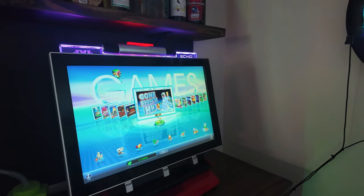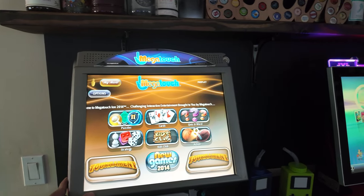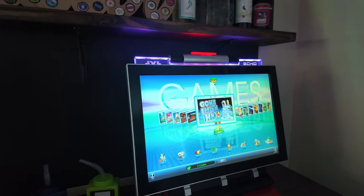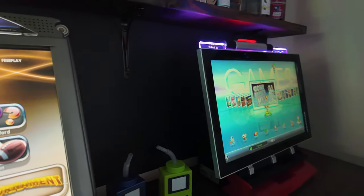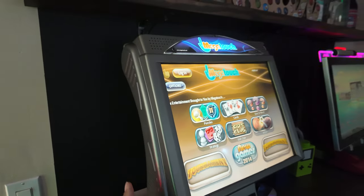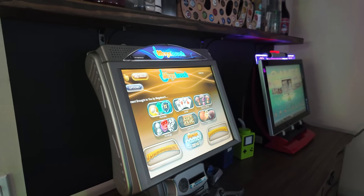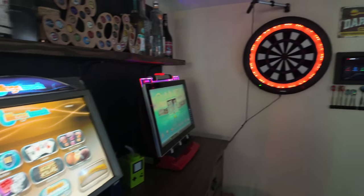This is the JBL machine, so I'm getting rid of this one and leaving the Mega Touch because it's the one I remember from the bars the most, even though this is a bigger screen and it's in HD, so it is nicer, quote unquote. But I'm getting rid of that. I just want to keep one of these, and I'm really happy to have the Mega Touch. This has really been played a lot in this house when people come over.